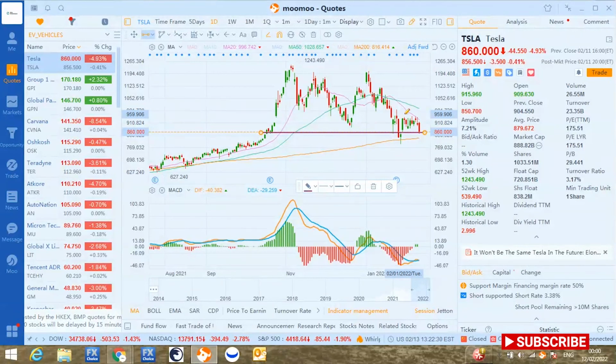It looks like downward trading, but it is stopping on support here. When the market opens on Monday, which will be the 14th, if Tesla continues to go down, then Tesla will go below 800. We're looking at this 200-day moving average to hold as support. Otherwise, it will be around 769. Tesla has been there before.